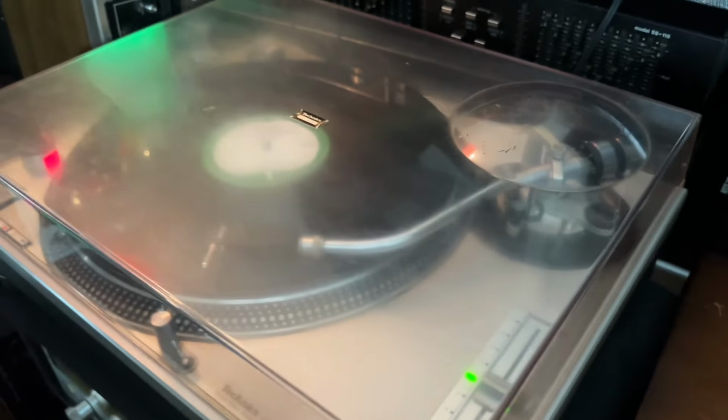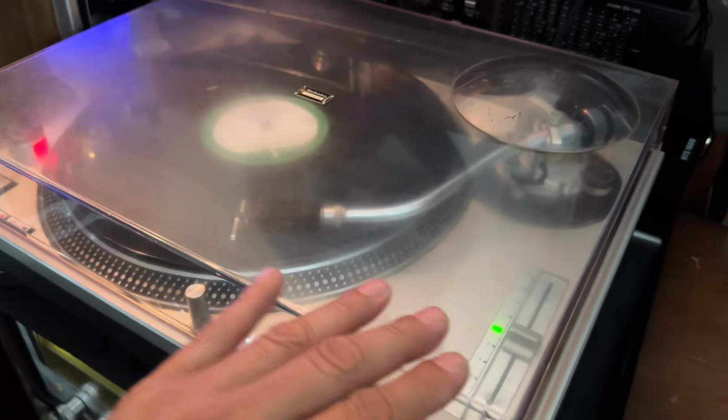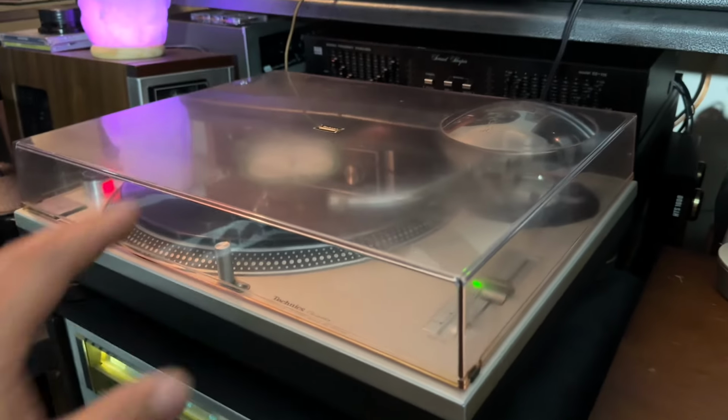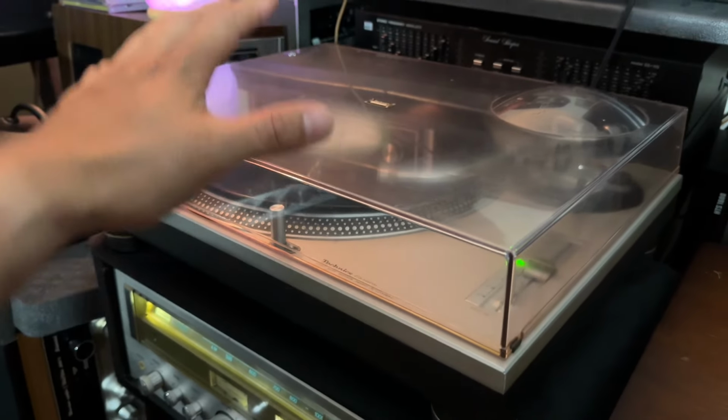Maybe there's a chemical that I can buy to apply it here and make it shiny and clearer again. And the logo is right there, Technics. So it's a very nice turntable, guys. And definitely I'm keeping this for a very long time because turntables, guys, are expensive.